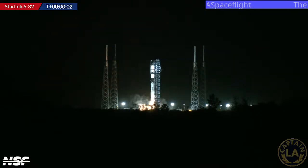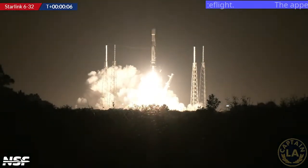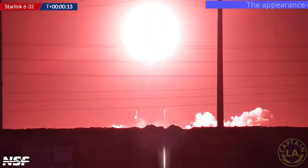We have engine ignition. And liftoff of Starlink 6-32, the booster making its 19th flight. Go, Starlink V2 Minis, go.